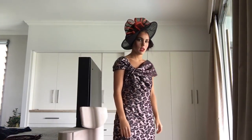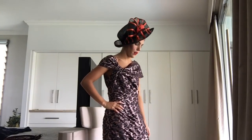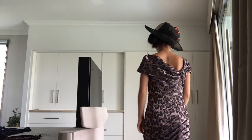This is the next look. Here we have just a super everyday, super casual, maybe a beach outfit, or if you're going to a public pool, or even if you're just heading off to the shops. Just chuck on this super quick and you'll be a winner.